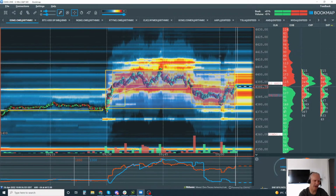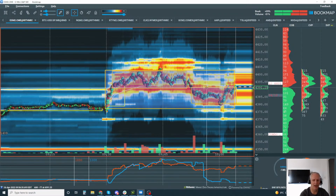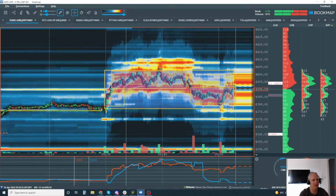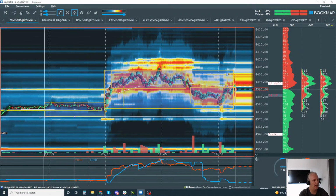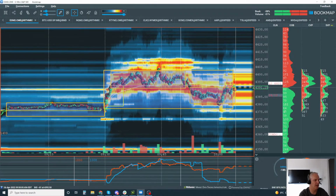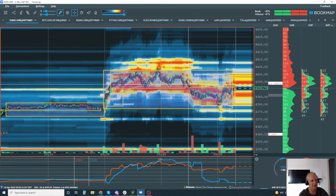So actually, this pattern here you see all the time, right? So keep an eye open for this. You'll see this during quiet sessions, like the Asian session. You'll see this all the time. Very, very, very quiet breakout, and then it captures a lot of trading up here at this area, and then it moves away from it. And then it doesn't come back and revisit that area here. So this is like trapped volume.